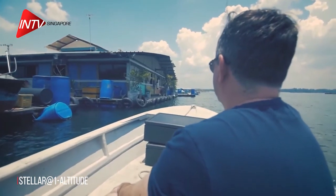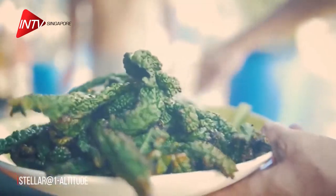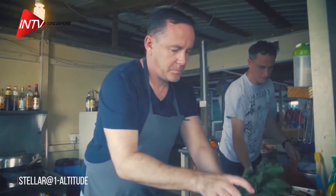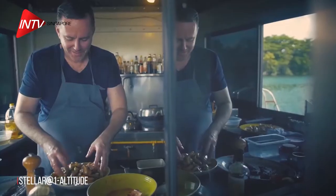So coming here to Keelung is always a great source of inspiration because we can really find a lot of different things that are sustainable and local. That helps us to bring our own cooking to another level back at Stella.